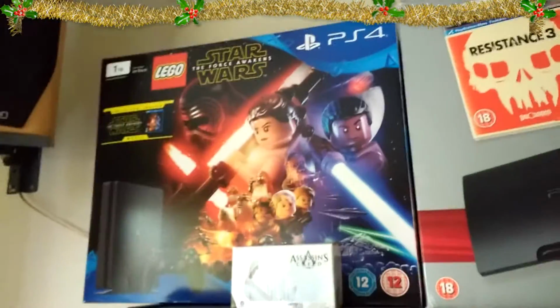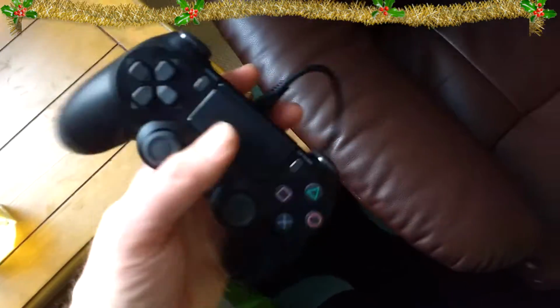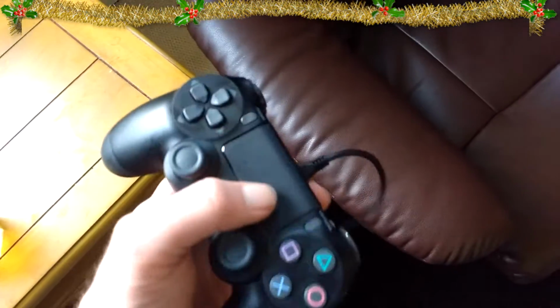It was this one up here, the Star Wars Force Awakens thing with the bad game and the bad Blu-ray, neither of which I have used yet. It is a revised controller because the buttons are all different. It does actually feel, to be honest, slightly less of a quality product, and it just needs to wear in, but all of the edges feel a bit sharp on it.